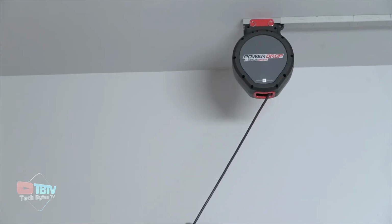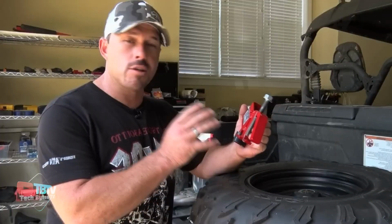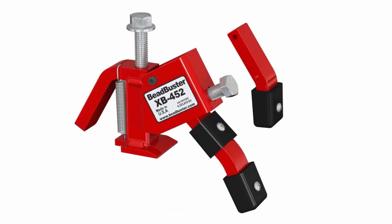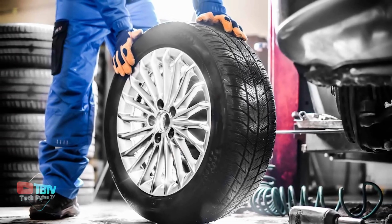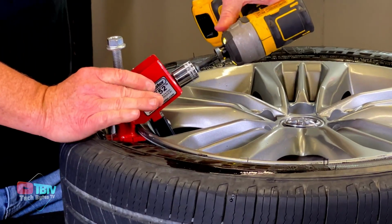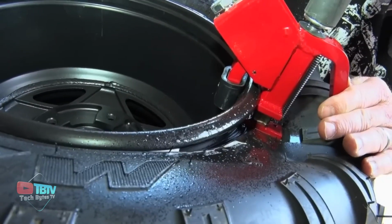Our next garage tool is a must-have for everyone, as it's portable and does a very important job. This manual bead breaker tool can be used to change tires on cars, trucks, motorcycles, and other vehicles. It's a portable device that can break the bead of any tire on any rim, regardless of size.